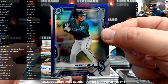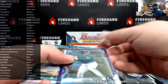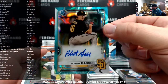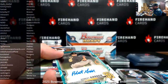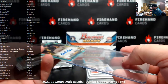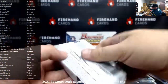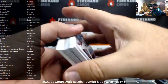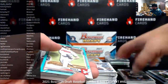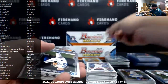Purple to 250, Harry Ford, purple refractor. Mariners, DSH 512. Robert Gasser, Aqua Lava to 199, the Padres. Kabooms, Downtowns. Let's see, what other chase inserts could Panini kill by doing a standalone product? Tommy Mace, Aqua Paper to 199 for the Indians.